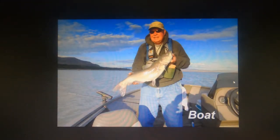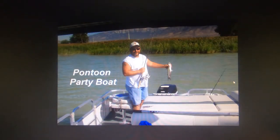I do get in a boat once in a while, but usually under protest. Some of my boater friends just need me to show them how to catch catfish from their boats. If you have a large family or want to take several people fishing at the same time, a pontoon party boat is ideal. Plenty of room and the cats don't mind.